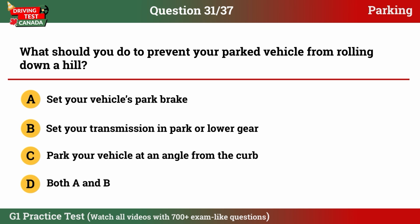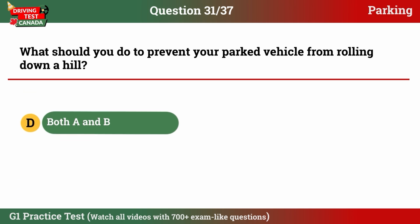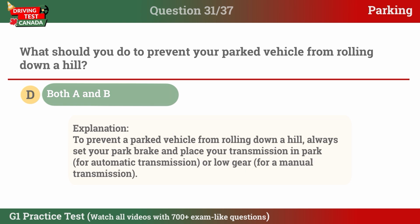The correct answer is D. Both A and B. Explanation. To prevent a parked vehicle from rolling down a hill, always set your park brake and place your transmission in park, for automatic transmission, or low gear, for a manual transmission.